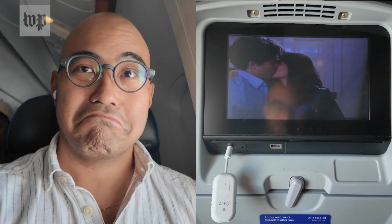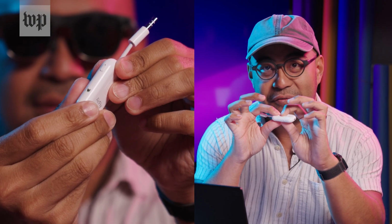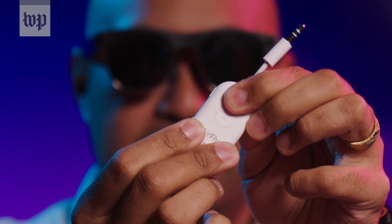This particular model supports up to 2 Bluetooth connections, and it has these nice little clicky controls for your volume, which is nice to dial the volume down really fast when the captain says you're about to hit some turbulence. This is also a good time to start thinking about our power needs on the flight.